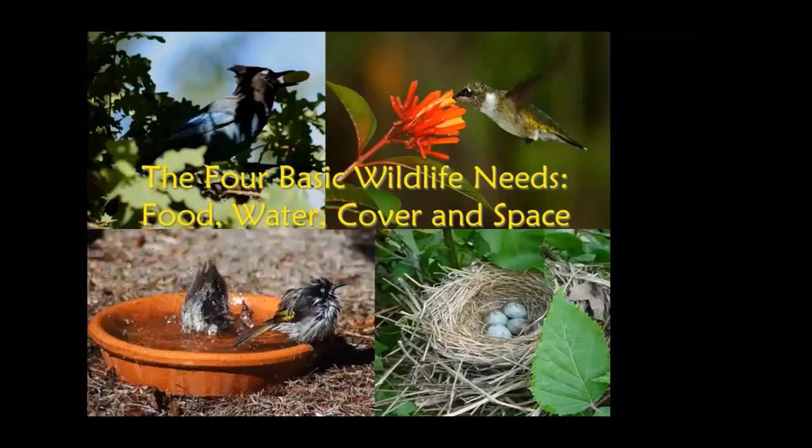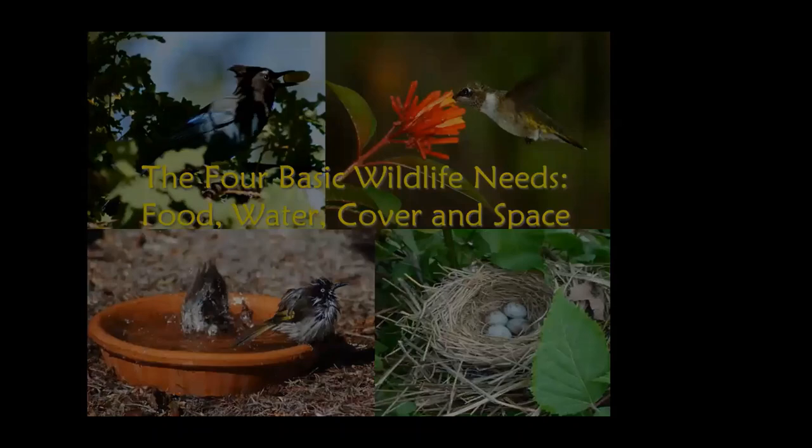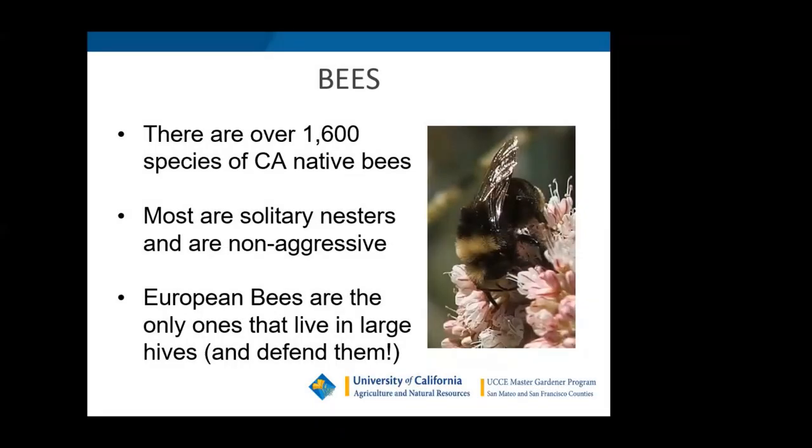The four basic wildlife needs: food, water, cover, and space. And these are the four things that you would have to think about if you want to include or exclude wildlife from your backyard. So first of all, we need to understand a little bit about who we are trying to attract and how they live and what they need.